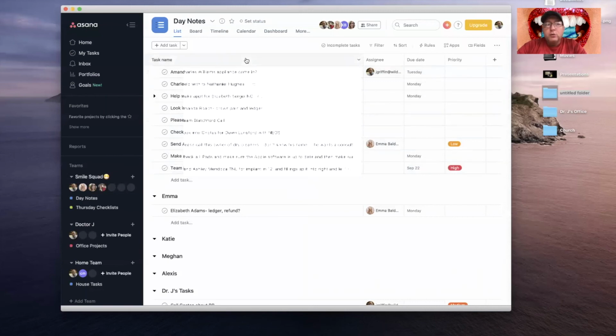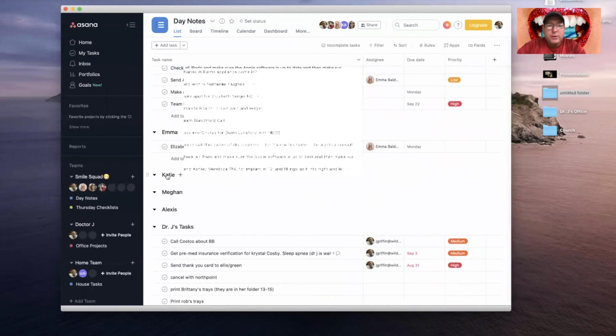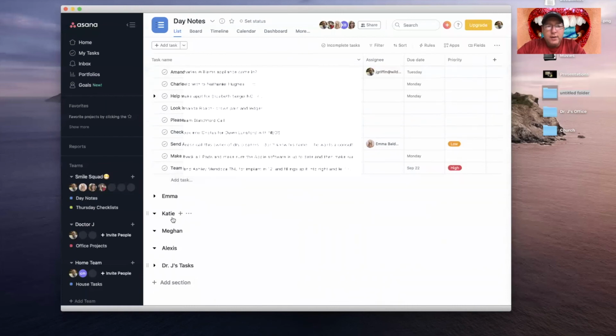Here are general tasks. Remember, I told you they're not assigned to anyone. I have created these blocks down here, like I did for the Europe trip, with the names of my team members and me. These little sections right here are for those complicated orders that only one person can do.